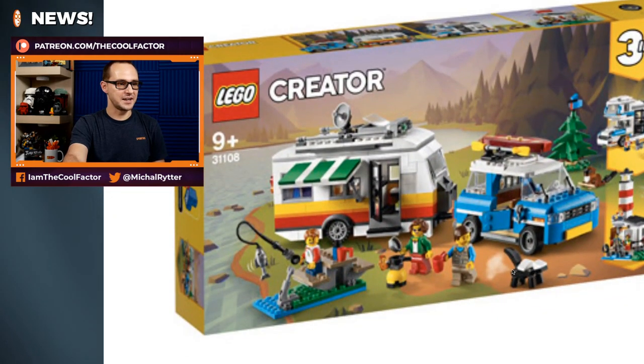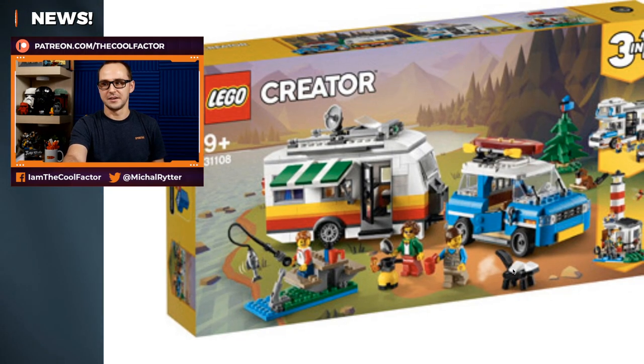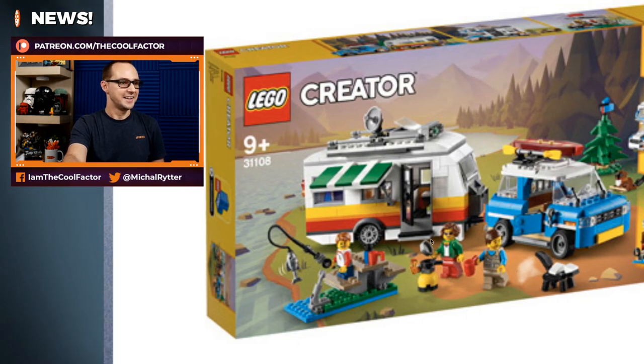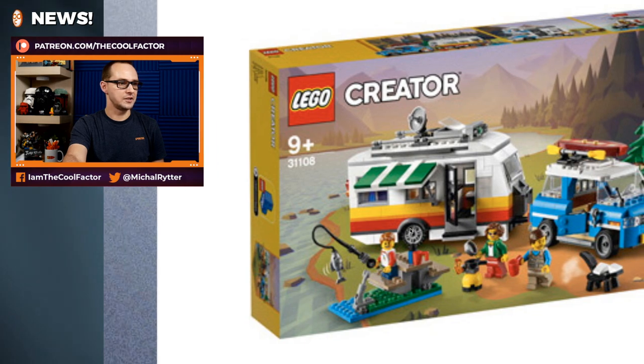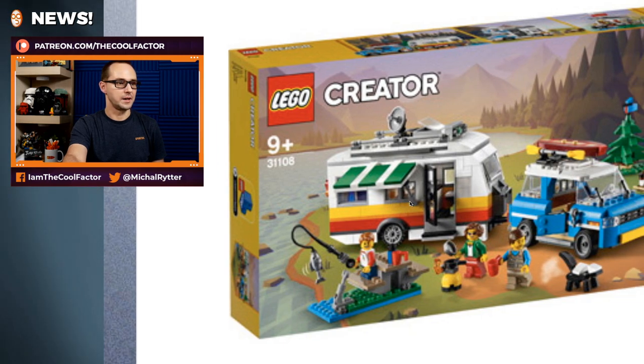I think we're getting sort of a skunk. There's like a little fart cloud next to it, a little sprinkle skunk sprinkle cloud. Oh my goodness gracious, chat is crazy right now. We got the camping cooker, the fishing stage, and a really cool, good-looking camper van.